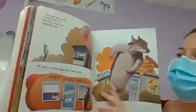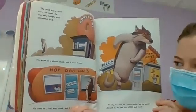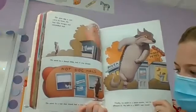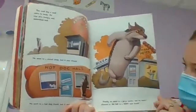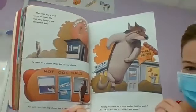The next day, a wolf came to town. He was very hungry and somewhat bad. He went to the donut shop, but it was closed. He went to the hot dog stand, but it was closed. Finally, he went to the pizza parlor, but it was closed too. He left in a very bad mood.